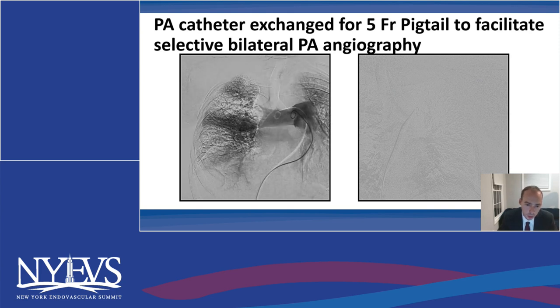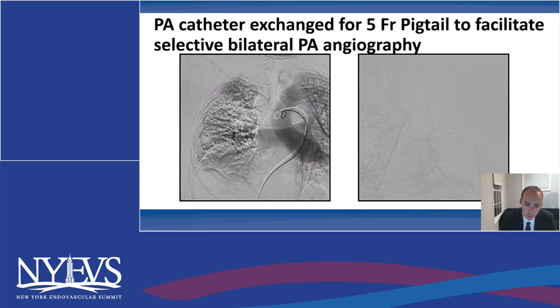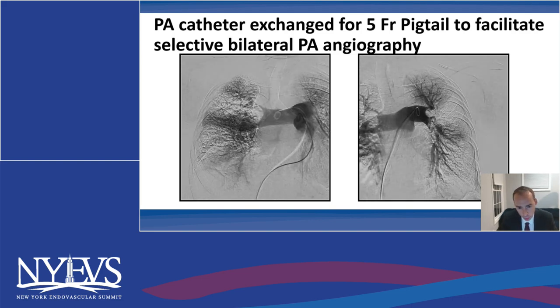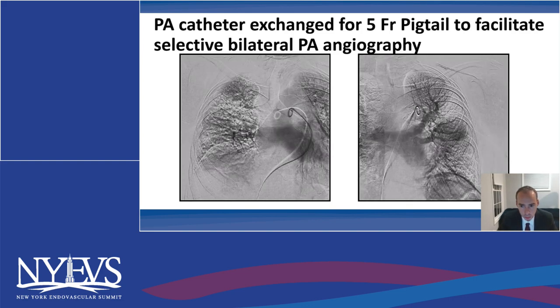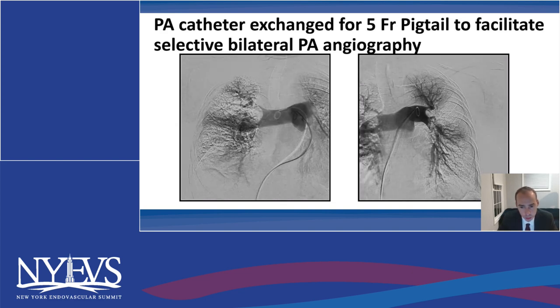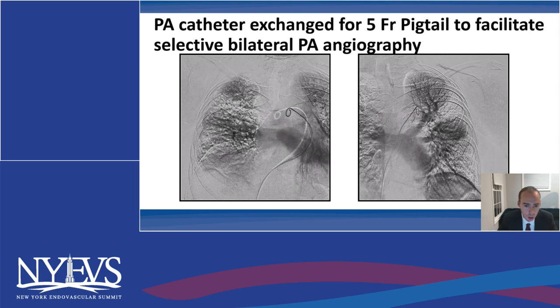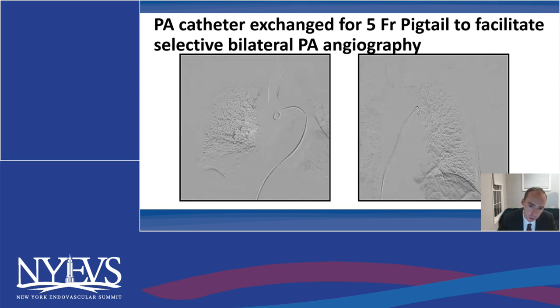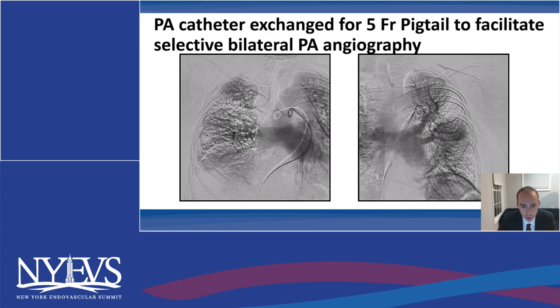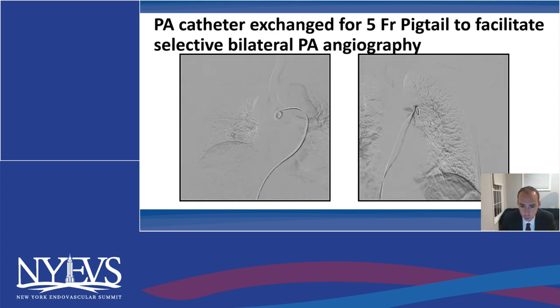So the balloon tip catheter was exchanged then for a pigtail catheter, which was able to facilitate selective bilateral pulmonary angiography. And as you can see here, this is confirming what was seen on the CAT scan. There's substantial clot burden in bilateral distal main pulmonary arteries extending into all five lobes.